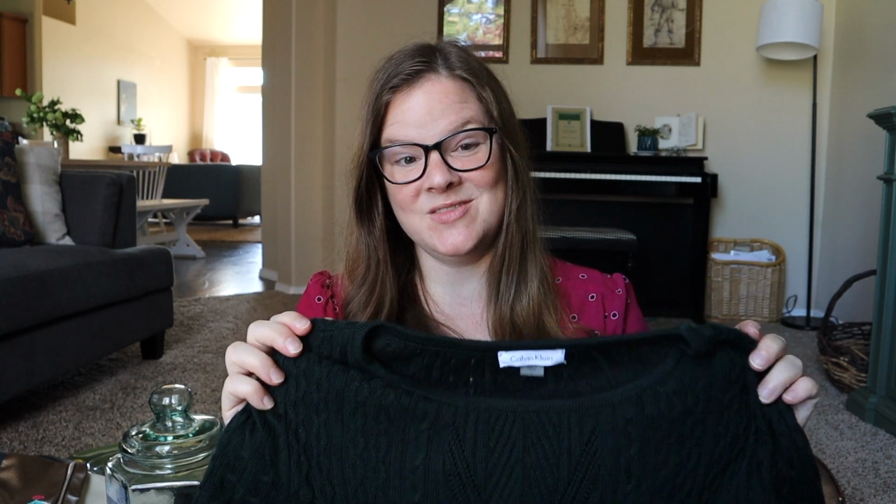But this, it's quite cute on. I feel like when I have dark green on, it really brings out the orange in my hair, and I like that. So this was $5. And I will wear this next fall and winter and possibly for some Christmas gatherings. I have a whole other pile of things next to me that I kind of forgot to show you.